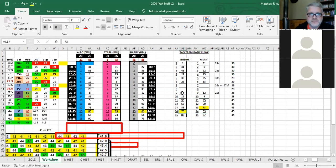Did I say 67? Or is it 67? Okay. And then down here, we have our 45s of 73 and 66. Okay. So looking at this quickly, and I left the 26s and 27s as an option.